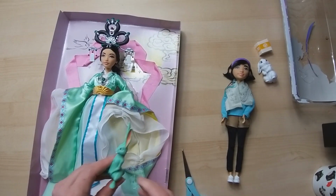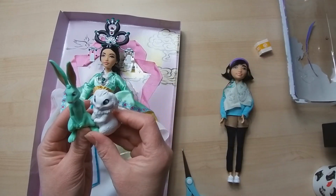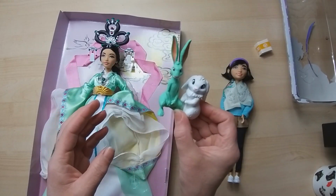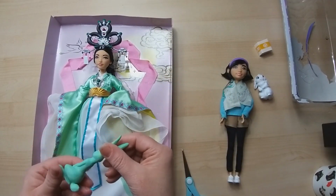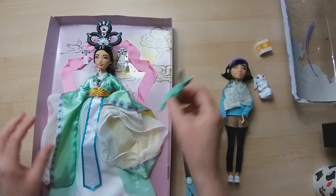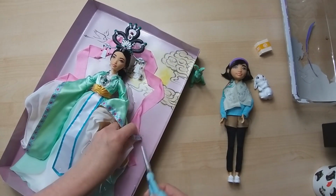Let's take out our Jade hair. Oh, now these two make good friends. Again, no spoilers, but they do make good friends. That is quite cute. So again, it's just a solid figure, but it's very nicely made. Now let's find out all your different parts.